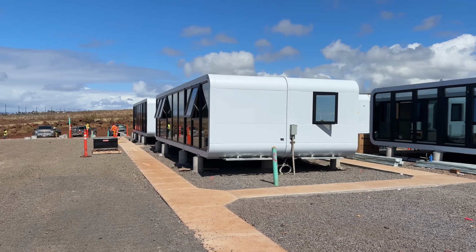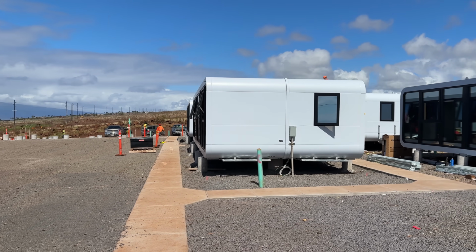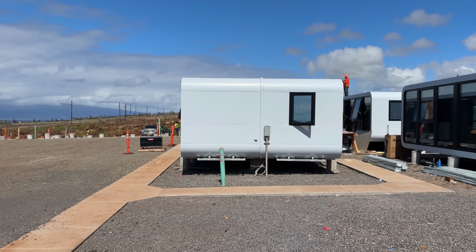But because of the Lahaina fires and our ability to produce units quickly, the state had reached out to us, and luckily we were able to make it work. Okay, so the original idea wasn't necessarily to focus on disaster relief. It just kind of ended up that way. Yeah, we kind of fell into that area, and to be honest, it's something that we didn't think about.